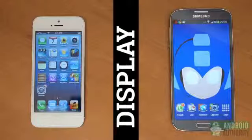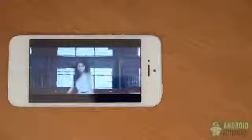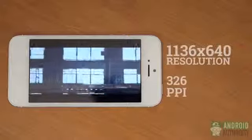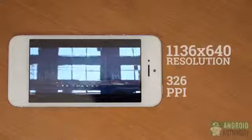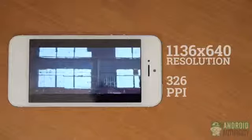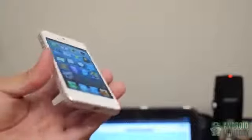Since the iPhone 5's release, smartphones have been receiving significant upgrades in their displays. Apple's own device was given a boost by including the Retina display that comes in at 1136 by 640 resolution with 326 ppi. It is very much a good performer with nice contrast and color reproduction. As far as the size goes, it was Apple's deliberate decision to keep the screen as easy to handle with one hand as possible. That is certainly the case here.